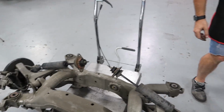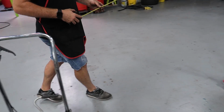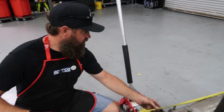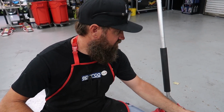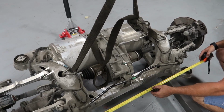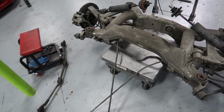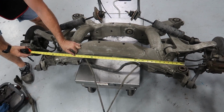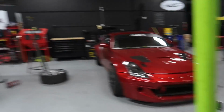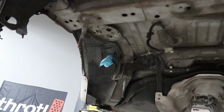23. Okay, pretty close. Now let's check the width. Pretty close. It's pretty close, dude. 35 and a half at the rear. And this one. Holy cow. It's about 44. And then the front of the subframe, Tesla. About 42. 37.5.